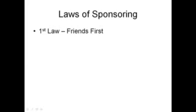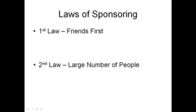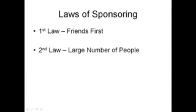But friends first, okay, guys? You have to become friends first. You don't want to be the used car salesman and pitch, pitch, pitch, and spam, even if you're live. It's always about being friends first and creating that relationship. The second law is a large number of people.